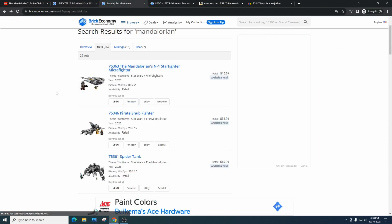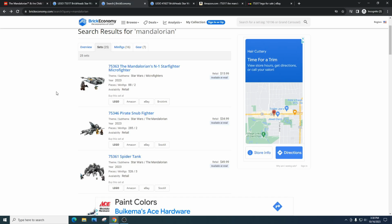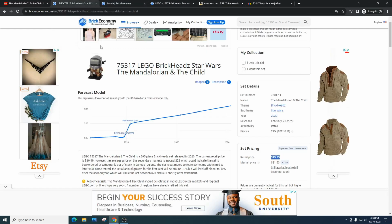Brickheads typically do well, but when you have so much inventory, they're not going to do well. That is the factor of it. You've got almost 4 years of this set being out, and there's no way it's going to be selling for $30 to $50.